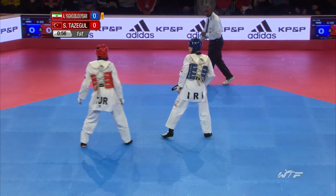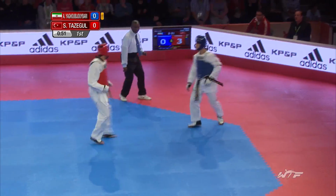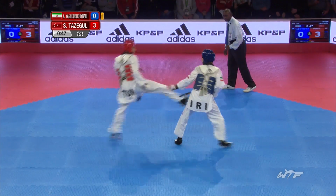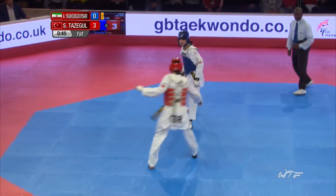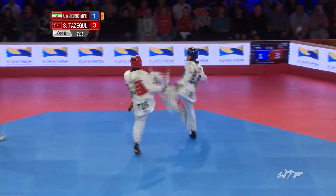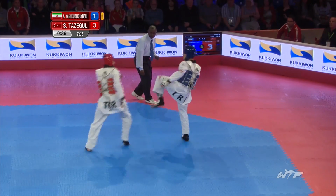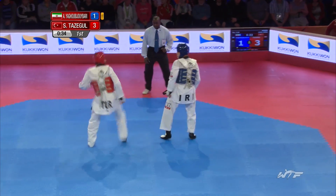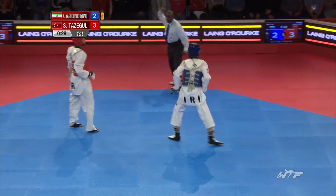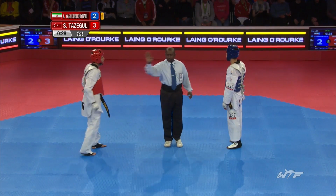Yeah, it's very cagey so far. SERVET is definitely the one who's looking to push the pace, and you can see there he's got his reward for doing exactly that. Very attacking, but Yaghoubi just trying to stay in close. There was a couple of shouts from the crowd who thought that he should have registered there, but not to be. He has now. And despite a minute and a half gone here, Ruben, TAZEGUL definitely the more attacking, yep. But there's not a lot in this.